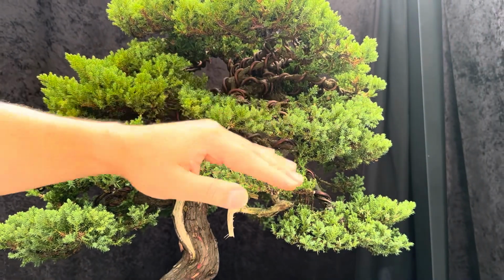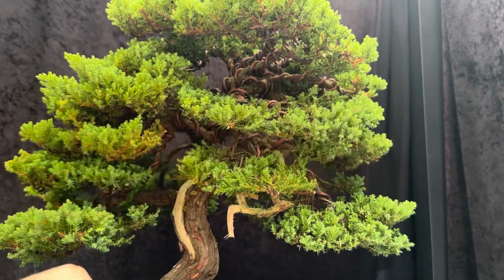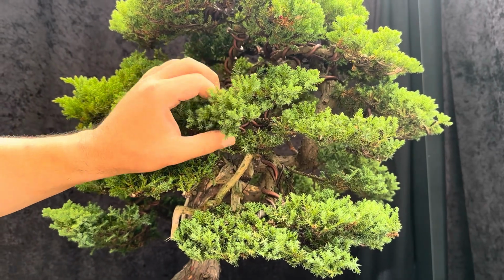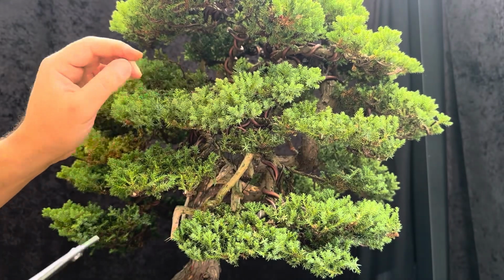So we slowly thinned it out, kept a nice line underneath, and now we keep moving on to the rest of the tree. Now we go up to this area and do the same process, clean up underneath. Sometimes I have to move the wires around, make sure I'm happy with where they are. Sometimes branches are just way out of whack, so I'm just going to get rid of that.